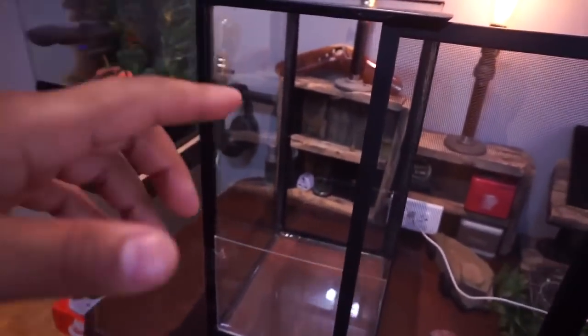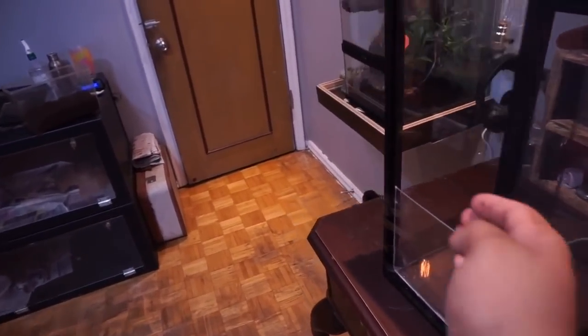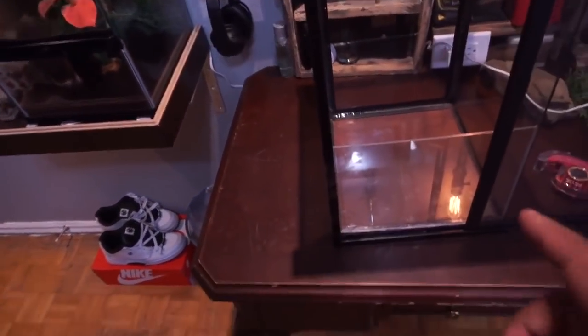So what I'm gonna do is actually use the screen lid just as if it was facing the other way around, and just slide it right on top. Except this is gonna allow me to put EcoEarth right there.